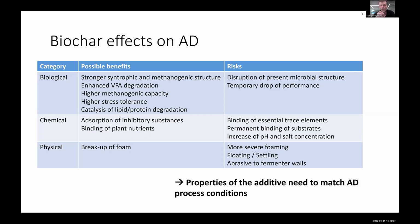Obviously, when there's a positive benefit, when there's an effect, there's also a risk for unwanted effects. Like any medication you take, it also has side effects, or can at least cause some. Because biochar is an absorbent material, it will also absorb essential nutrients. So the question is, is there still enough of the trace elements, molybdenum and selenium, available for the microbes? If not, then you will see a decline in performance, so not the uplift that you want, but a decline.